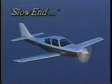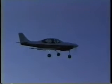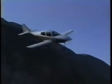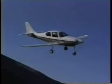The slow end is always an issue. People think a plane that goes this fast has got to be an absolute bullet to try to get around the traffic pattern. In reality, this plane flies the traffic pattern at almost identical speeds to our two-place. It's a little faster than a Cessna 182, but not much different than a 210. We'll fly the pattern at anywhere from 110 down to 90 on a downwind. And the old term of coming over the fence, well, we usually come over the fence at about 80 miles an hour. It'll touch down at about 70 to 75. 75 is more comfortable just from an attitude of visibility.